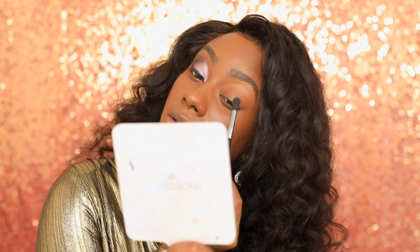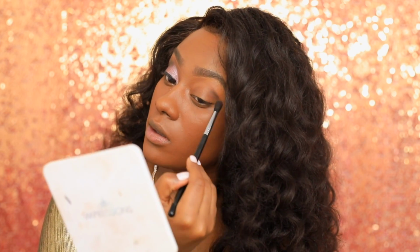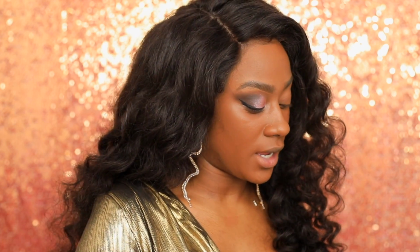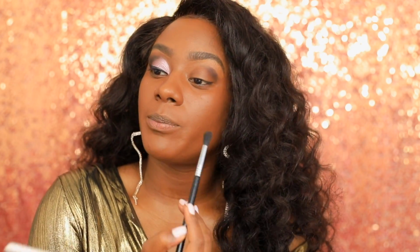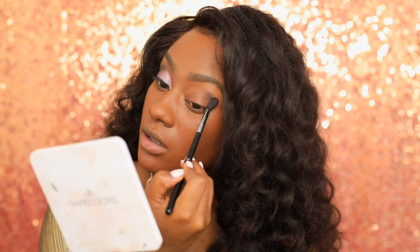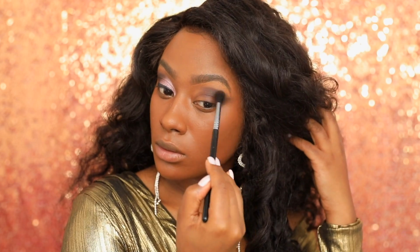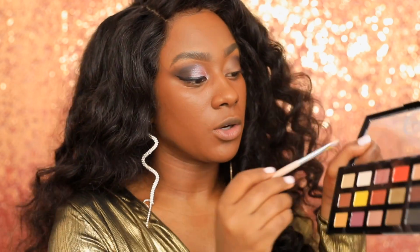Go back in with that brown, and we're just going to go under. For some reason, my left eye is a lot easier for me to do. Does anybody else get that? Look at that pigment. ¿Ustedes están mirando? Then I'm gonna go in with that gorgeous pink sparkle. Okay.